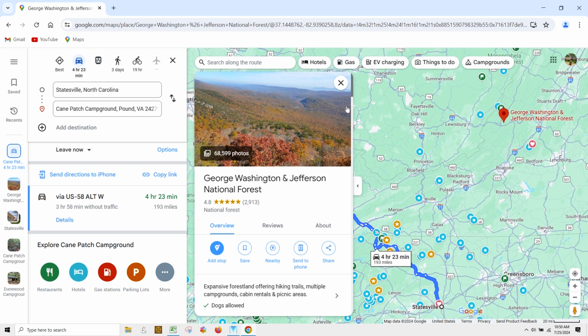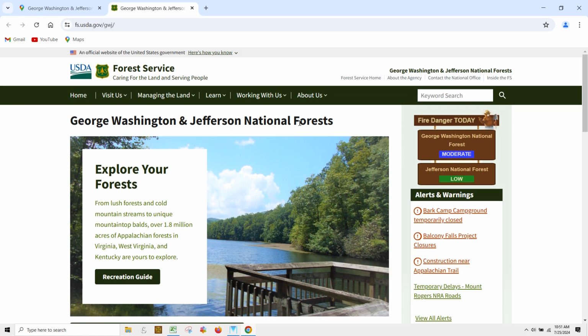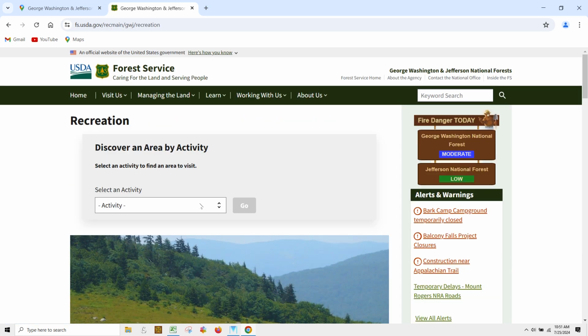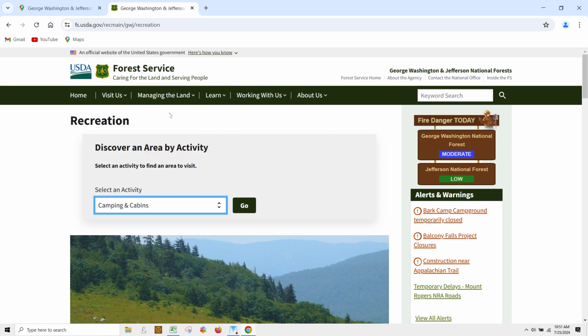I come down a little bit, you have to scroll down, and it gives you an address for the Forest Service, the United States Department of Agriculture, usda.gov. If you click on that, it takes you to the George Washington and Jefferson National Forest webpage. If you click on Recreation Guide, and then click on Camping, all these other things are available if you want to do something else in those areas. But let's click on Camping because we're looking for an overnight stay.